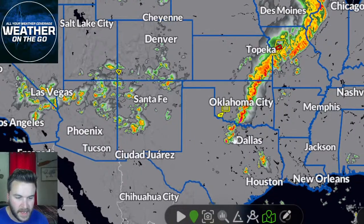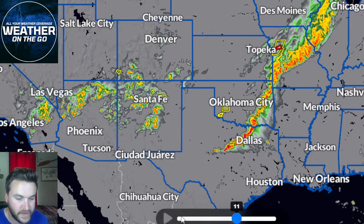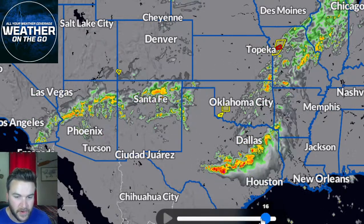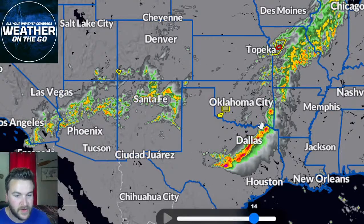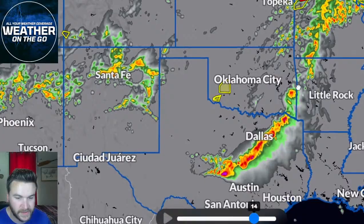All right. And then we go a little bit deeper into the overnight. Notice how we had a question about Arkansas earlier. These storms, as they approach Arkansas, look at how it kind of just falls apart. Maybe western Arkansas, like Fort Smith and Fayetteville, may have some severe weather potentially.